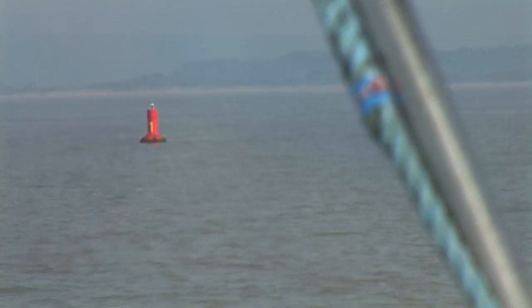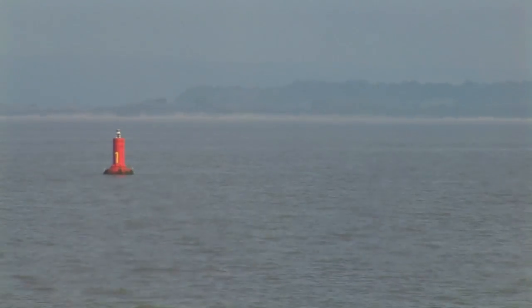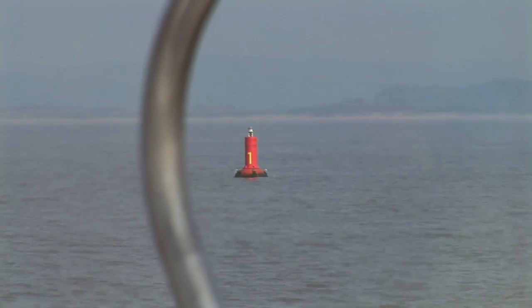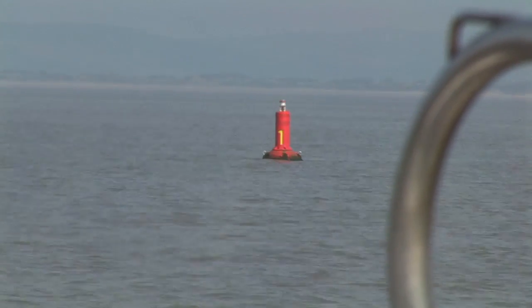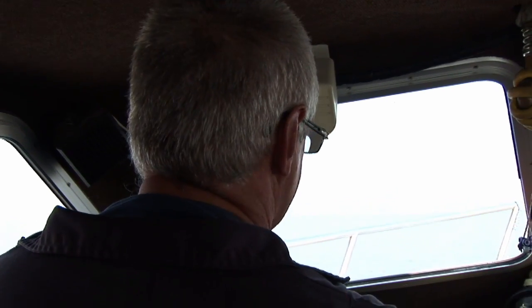And what that signifies is that for any approaching craft into Burnham-on-Sea, you leave it to your port side, i.e. that you're starboard of the buoy or inland. And that's the purpose of the buoy. It is the second navigational aid as we approach Burnham-on-Sea. And there she is, red flashing light on the top.